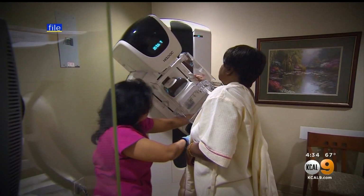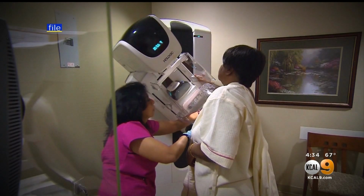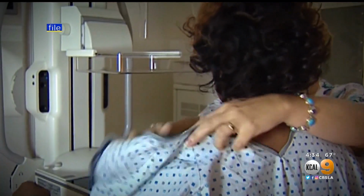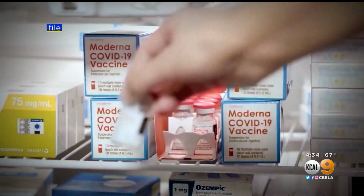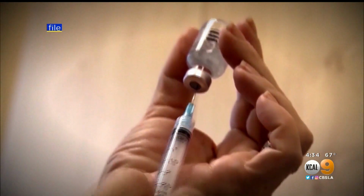Because swollen lymph nodes can be a sign of breast cancer, the Society of Breast Imaging is advising women to get their annual mammograms either before they get the vaccine or wait until 4 to 6 weeks after. How many cases have you seen where women have come in after their vaccine and have exhibited these swollen lymph nodes? So I've seen a handful of cases, somewhere between 5 and 7 cases in the past couple weeks.